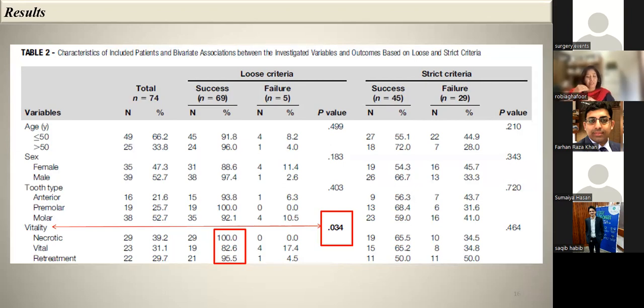Because Dr. Yawar and Dr. Farhan have very meaningfully, critically appraised the article and then pointed out shortcomings and how you can improve the limitations in your future study. Any idea?